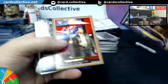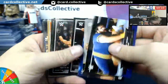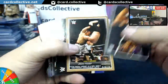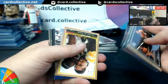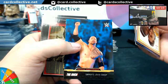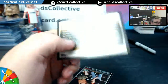I don't think I'm seeing any numbered stuff in here, though. This has Hulk Hogan in it. Heritage does not. Yeah, it was The Rock, and there was a Cena, how do you say it, as well. I haven't seen a numbered one yet. That's an insert. Oh, the different borders are inserts, I think.